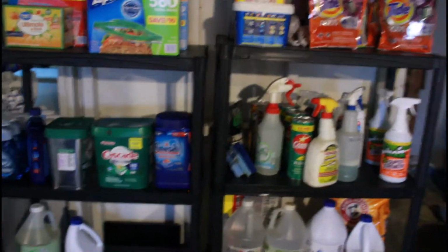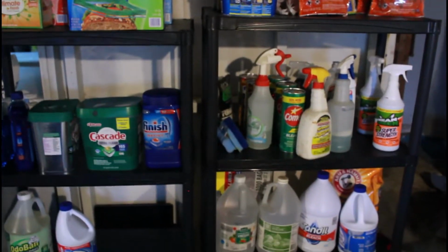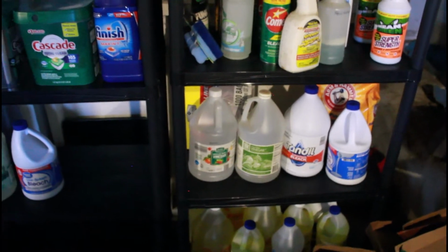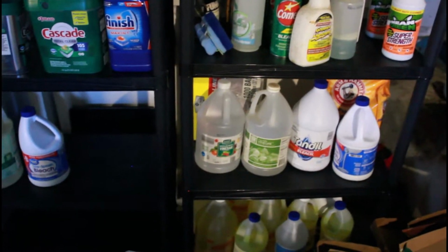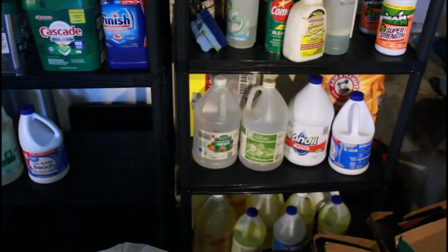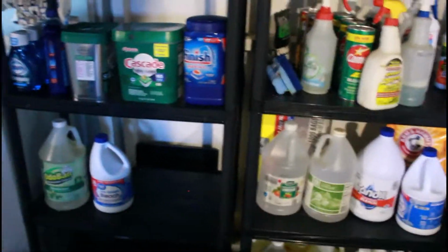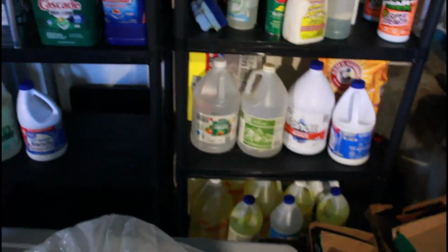And then over here, we're kind of in my laundry area. I still got to organize it a little bit more. But on the bottom shelf, I don't know if you guys have heard of the cleaner called Awesome. You can buy it at Dollar Tree, a small bottle for $1. But I saw the gallon size containers at Home Depot. So y'all, I bought 4 gallons of it.